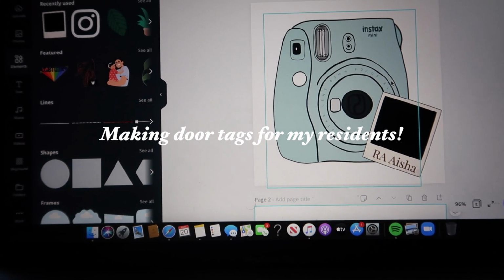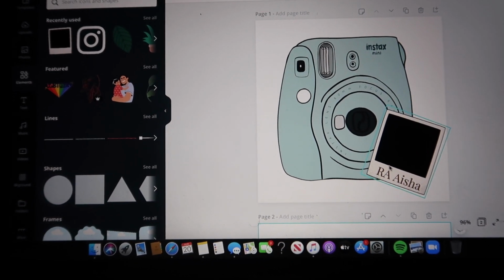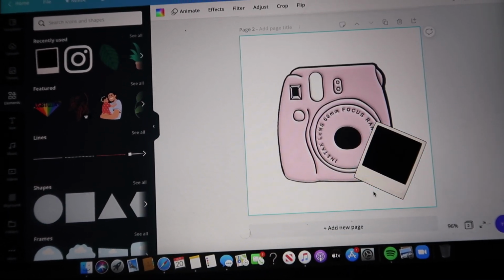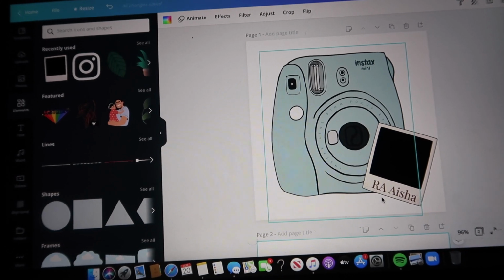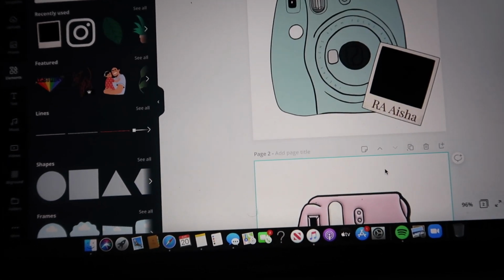So this is the theme that I wanted to do for this year's door tag. I'm basically just finding different color Polaroid cameras, and then adding a Polaroid picture and then their name. So I'm gonna do a bunch of different colors and then add all of my residents' names. I think I have like 30 residents, and then I also have to make this for other RAs, so this is probably gonna take me a while, so hopefully it all goes well.